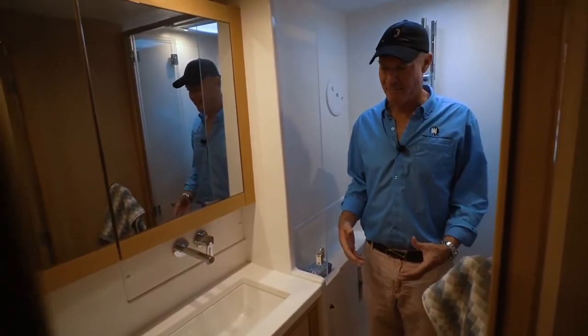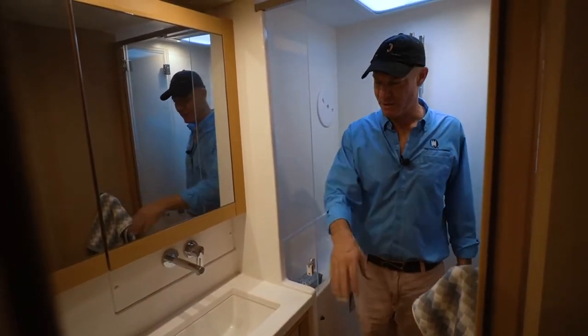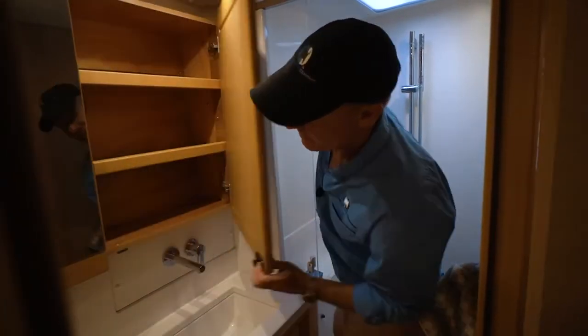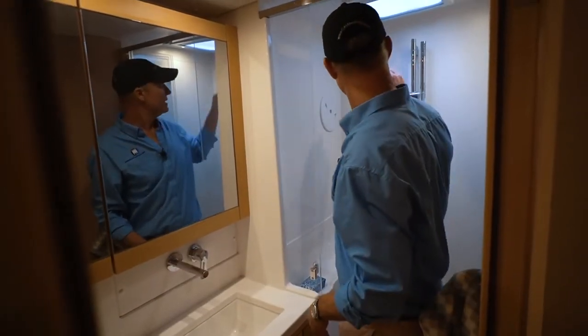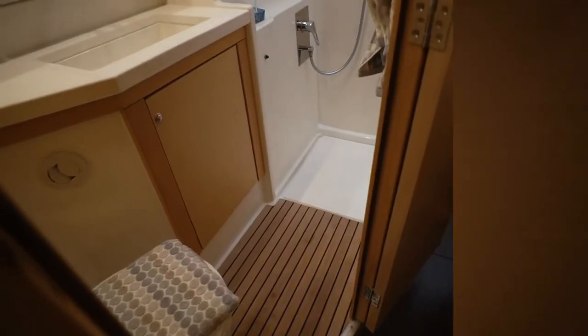We're in the port side aft head and shower. Separate shower compartment, toilet there, Corian countertops, vanity, a lot of storage in it, overhead hatch, shower, and automatic flush drain, and the teak flooring upgrade.